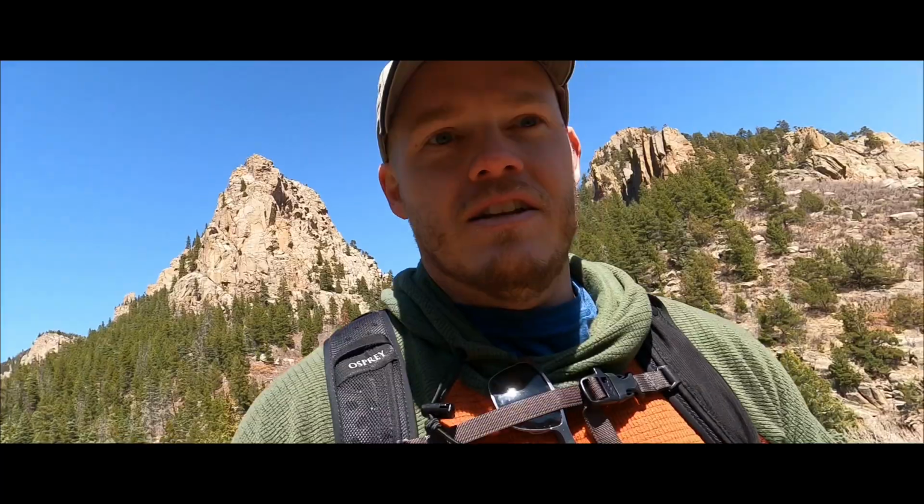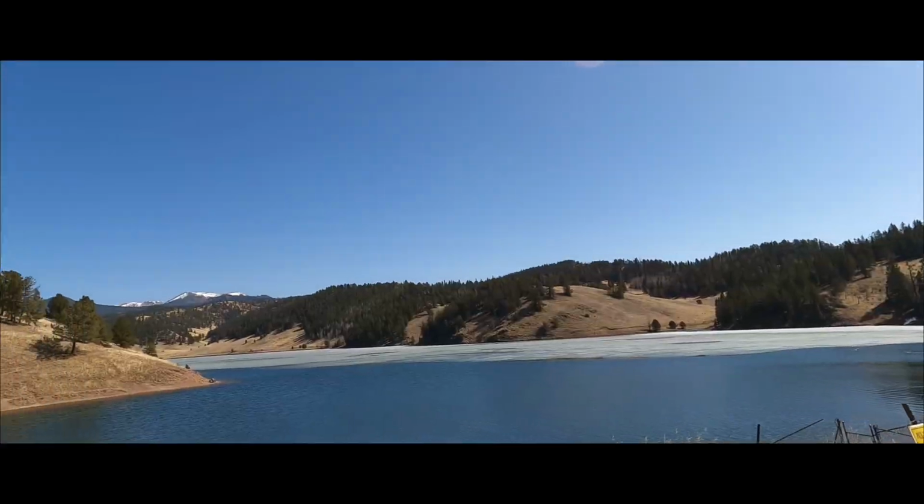We hiked maybe like 5 or 6 miles to get out here, and it's pretty remote. It's not like your average hiking trail. It took us a good while to get out here. We tried to come out about a month ago and there was too much snow. We didn't make it in time, so the sun was going down and we had to turn back. But this is so cool. I can't wait for you guys to see this, so check it out.